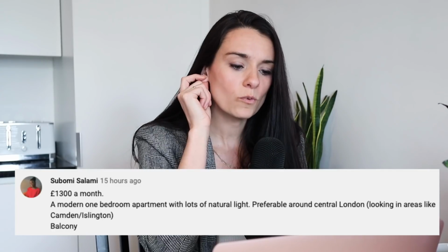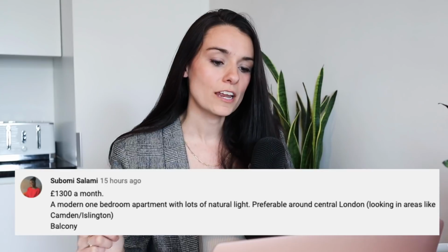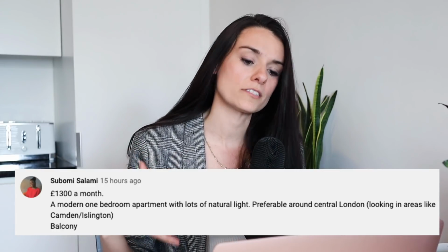Sabomi Salami said $1,300 a month, a modern 1-bedroom apartment with lots of natural light, preferably around central London, looking in areas like Camden and Islington, and has a balcony.